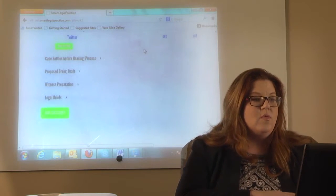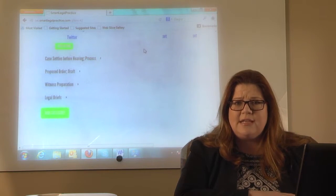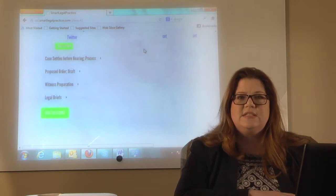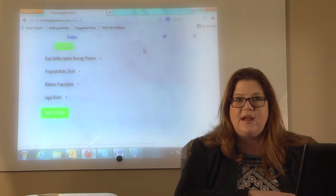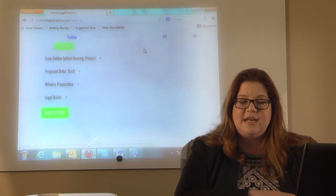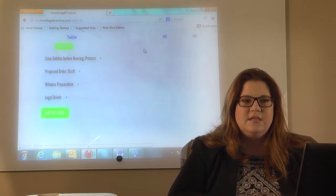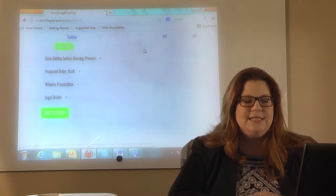Our next category, what if it settles? We always try to settle our cases, right? Settle them if you can and get a good result for your client and not put these clients through the expense, emotional and financial, of a hearing. So we try to settle. I believe in settling, but I'm only going to settle if I can get what I think is an acceptable deal to my client and my client agrees.